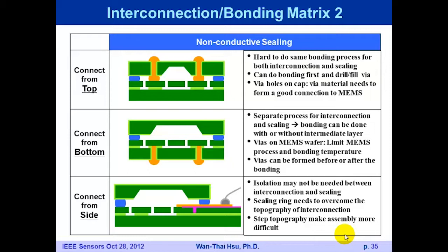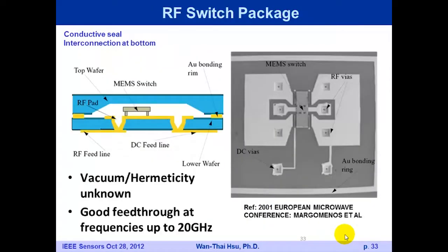I'm going through all the descriptions as well as the examples. And amazingly, the researchers have covered all the matrix cells. Surprise. Okay.